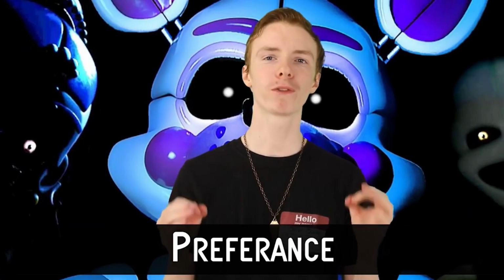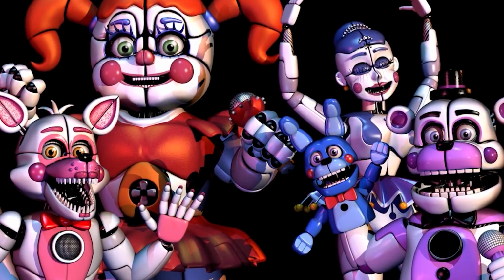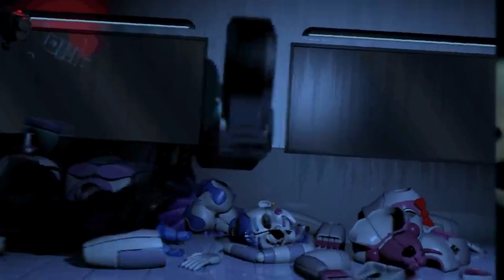Sister Location was the first FNAF game to introduce entirely new animatronics with their own look, and the story is fantastic. But at the end of the game, we get a whole load of robotic parts shoved inside us without our consent, and then we start bruising from the inside until we vomit out the innards and go about our business. Like, nothing happened, for some reason.